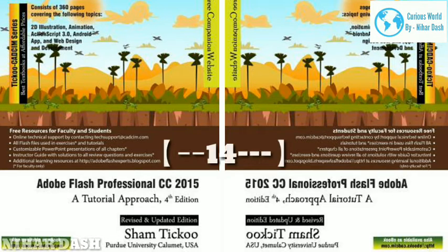14. Adobe Flash Professional CC 2015, a tutorial approach. Prof. Sham Tickoo, Purdue University. Adobe Flash Professional CC 2015, a tutorial approach textbook, introduces the readers to Adobe Flash Professional CC 2015, one of the world's leading 2D graphics, animation, and web design and development software.